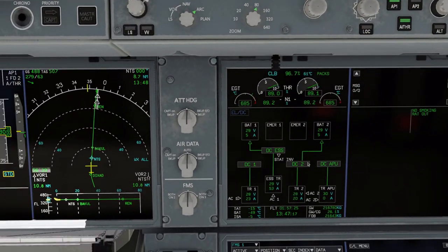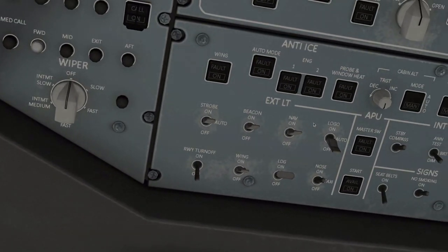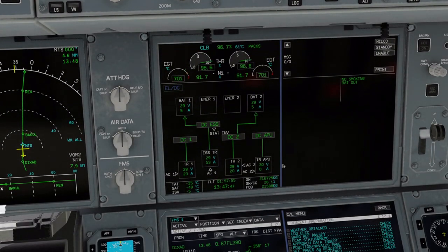Electric DC, direct current. Again, we've got DC essential. Is that recharging the battery? Is that what that arrow means? I would assume so. And then it looks like we have some sort of an alternator process going on here where AC is becoming DC, some sort of transformer process, which is nice. DC APU, 30 volts, 0 amps. Does that mean the APU should be off? Yeah, the APU is off, which is fine.